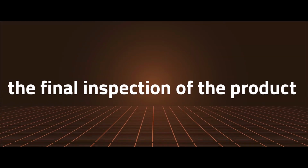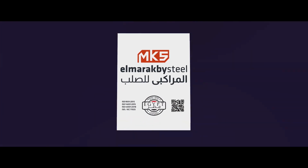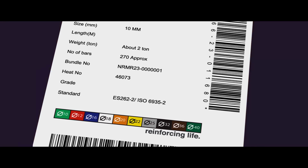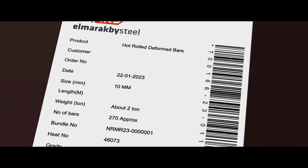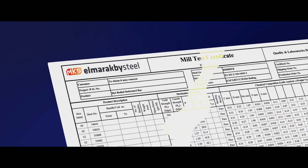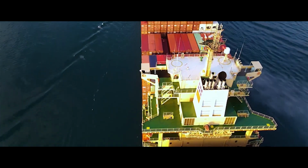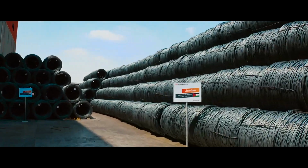Fourth stage, the final inspection of the product, where the rebar and wire rods are labeled with tags stating the bundle coil life cycle starting from heat number to the grade of the steel produced, as well as the production date. And to ensure the credibility, a quality certificate is provided to customers, including the results of all tests conducted on the product itself. Our main goal is always to compete in local and international markets and meet the requirements of our customers who have put their trust in us over the years.